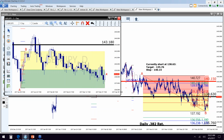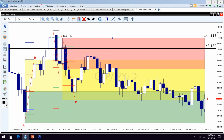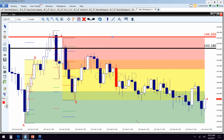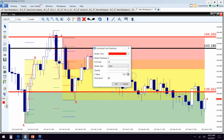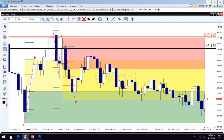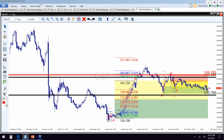So if this trade doesn't work out, well, that's fine. That's okay. They don't always work. I'm still going to look to short. My next short opportunity will come at 143.18. This trade will look like this. My stop will be at about 144.20. And my target will be 135.76, which is still the 382 retracement on the daily. So if I take a stop on the 60-minute chart, this will be my next opportunity right here.